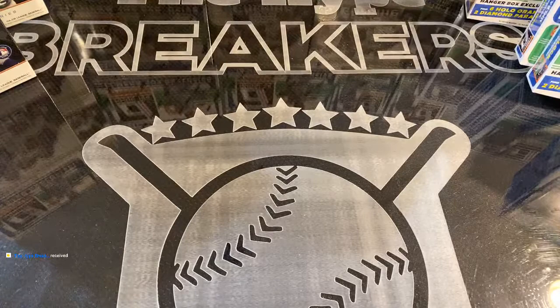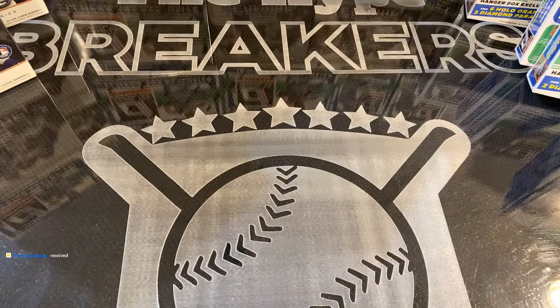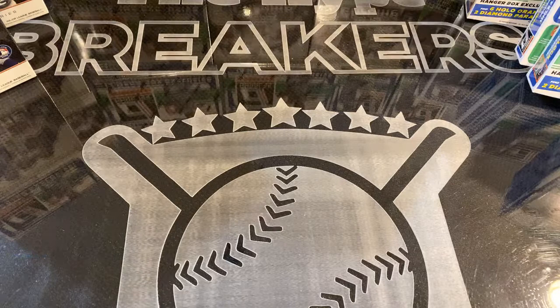All right, let's get started. Welcome to The Hype Breakers. 2021 Donruss plus 2020 Topps Chrome Update, 16 boxes in total. Baseball team break. We've got an exciting show for you tonight.